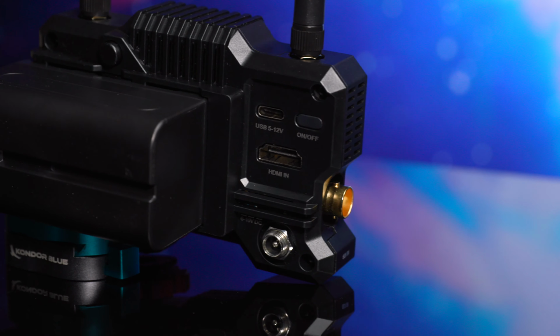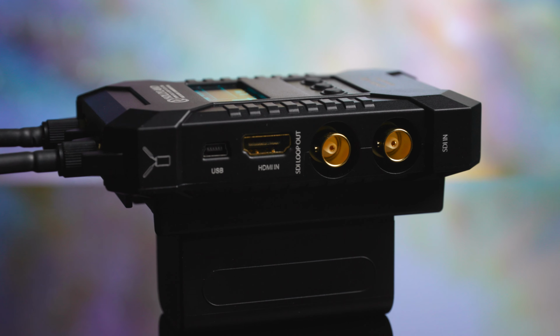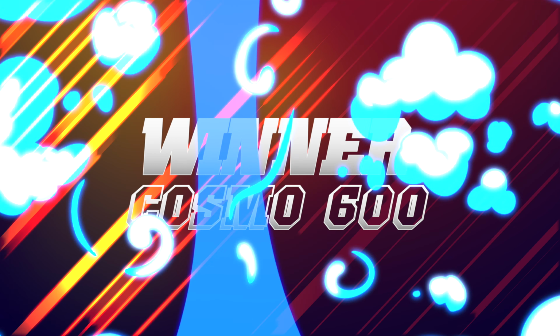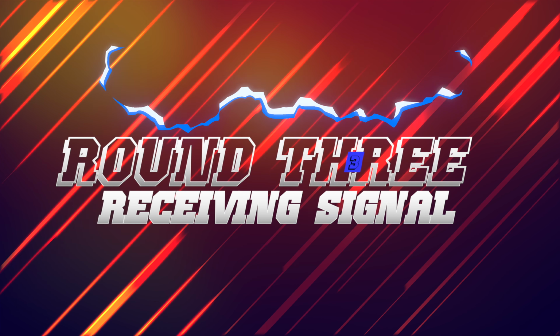Round two, physical I/O. The Mars 400S Pro has SDI and HDMI on both the transmitter and receiver. The Cosmo 600 has HDMI and SDI inputs on the transmitter, as well as HDMI and dual SDI out on the receiver. In the physical I/O world, the Cosmo wins. Win. Cosmo.